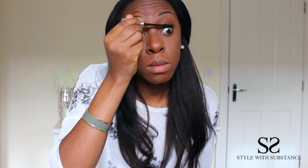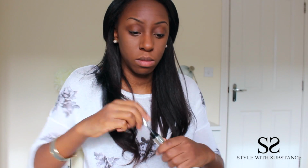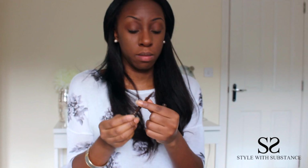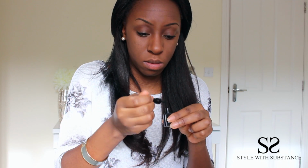So yeah, just taking that all over my top lashes, and then lining my eyes with the Essence Brown eyeliner pencil, doing the same to the other eye, and yeah, I quite like a brown eyeliner because I think black eyeliner is just a bit harsh, well, not harsh, but you know, just not what I like for an everyday look. Water in my eyes, because anytime I put anything near my eyes, I just start crying.